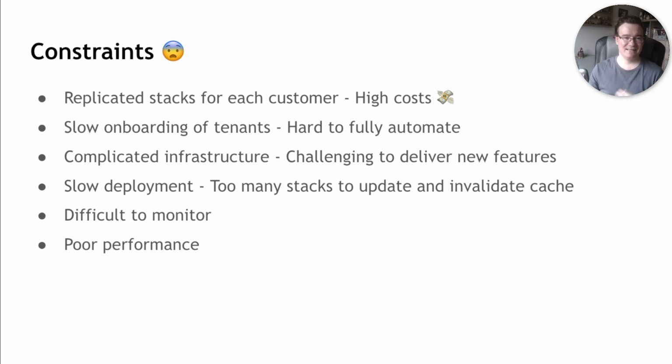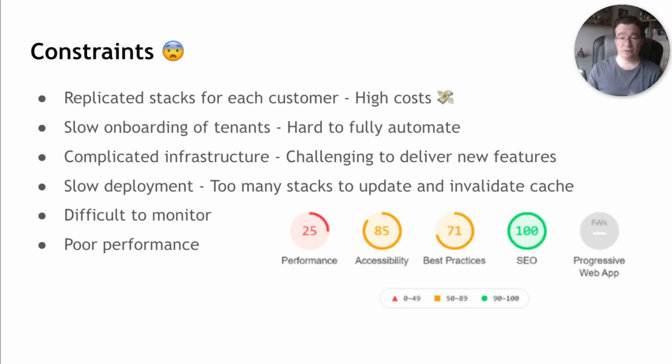We had to replicate the stack per customer, which was causing high costs because each tenant had to have their own infrastructure with resources sized to accommodate their own demand. And with time passing, this started making our onboarding process rather complicated because apart from duplicating the stack, we also had to configure it. It was getting harder and harder to get it fully automated, and soon this became quite complex to manage. Not to mention that we were having some performance implications as well.